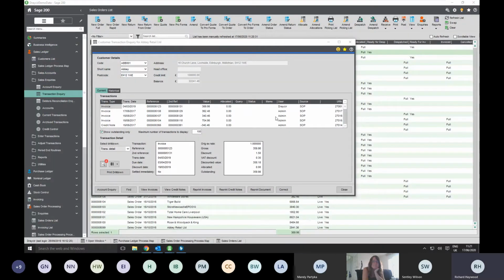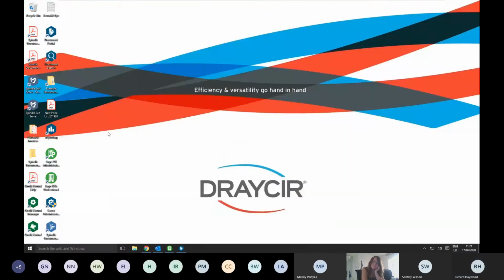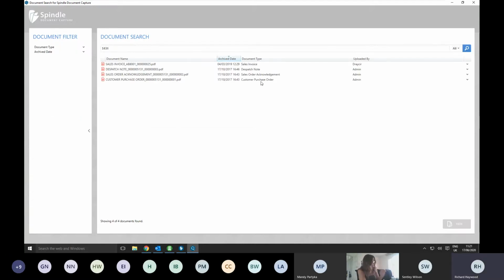There's lots of different options about finding documents. You could do it in Sage, as I've done here. You could log into the self-service website and view them in there. There's another option, and we call it document search. So I want to view all documents related to a particular order. 5131. Enter, and that'll bring them all back there.